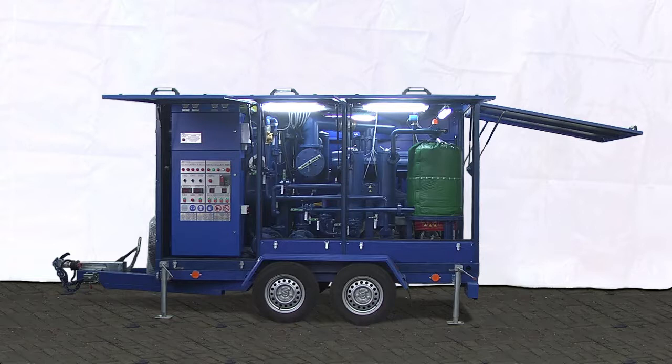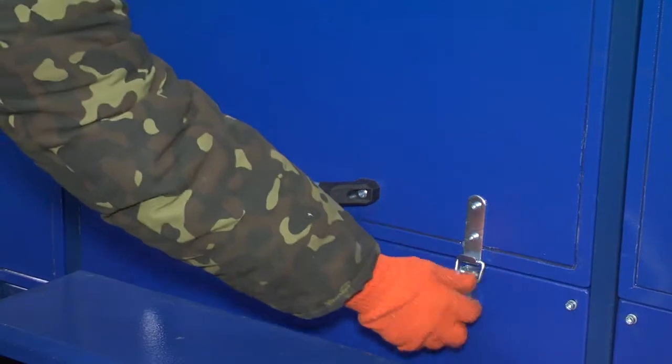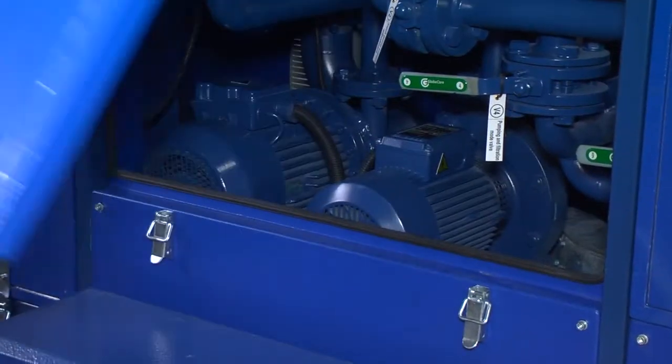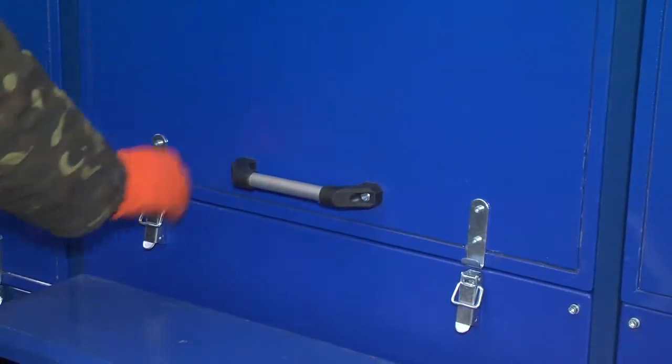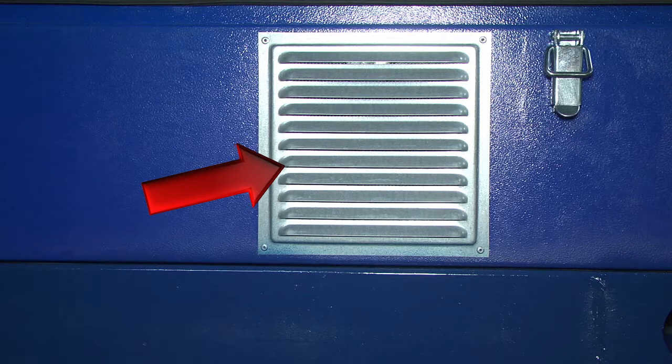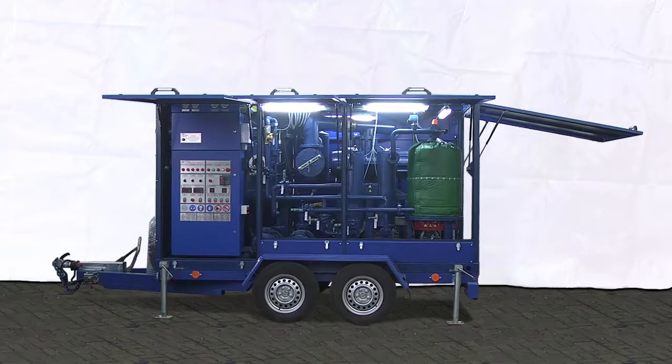Adequate flow of air is provided for operation in hot conditions. Reliable door locks to secure doors for transportation. Comfortable handle position for opening of the doors. Ventilation openings to prevent condensation inside the equipment. Durable paint coat providing reliable protection against the elements.